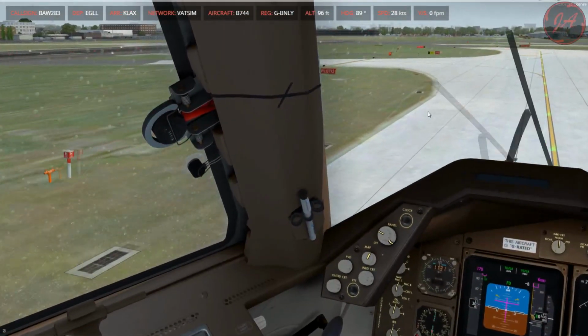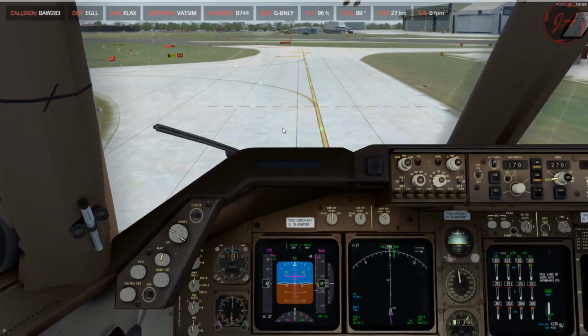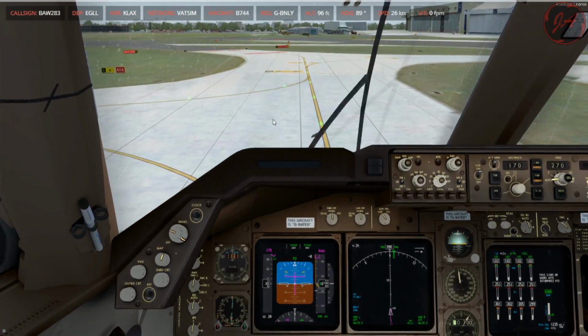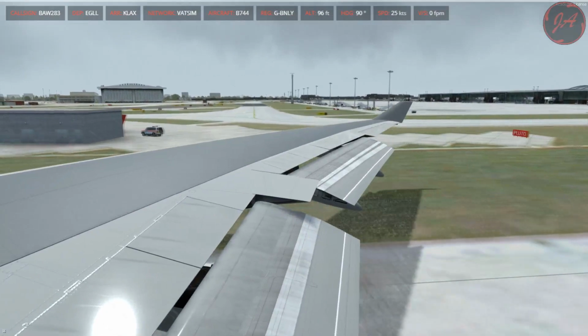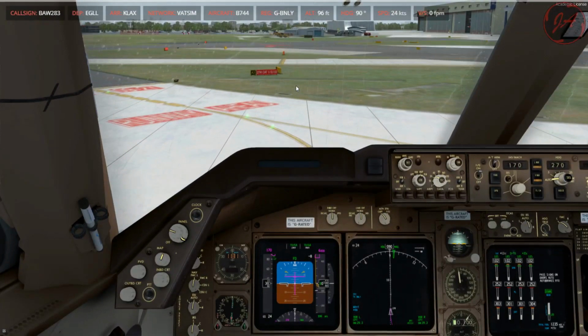So there's Pluto. We'll be going right to the end today. Probably don't need to, but whatever. If we were going full power, we certainly wouldn't need to. Everything else checks out and is ready to go. Ooh, look at that shine on the wing. Looks rather nice, doesn't it?